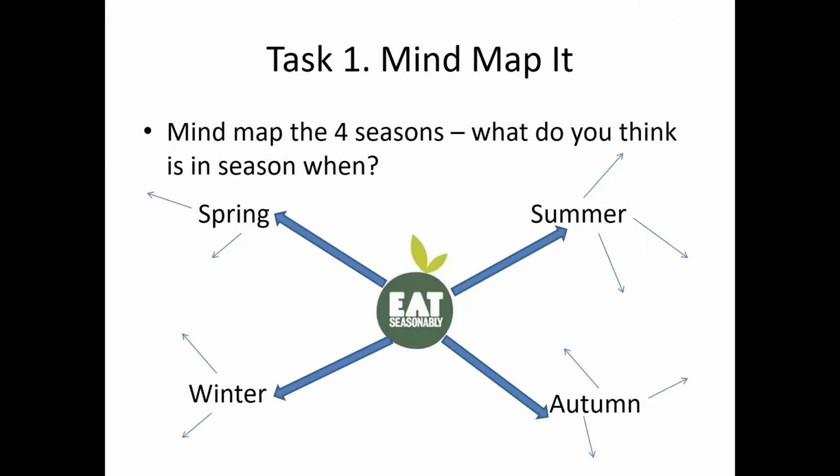So your first task that I would like you to do is, on a piece of paper, produce a simple mind map, maybe using the template that's on the screen, and show me what you think is in season at what time of year. So just on a piece of paper, maybe A4, copy out that mind map and show me what fruit and vegetables you think is in season at what time of year. So pause the video and have a go.